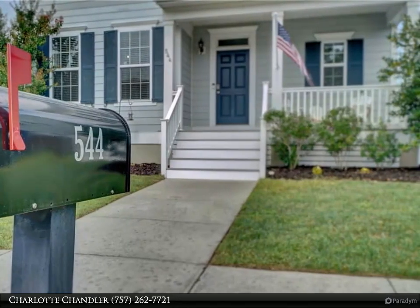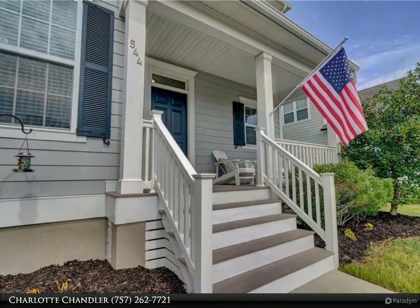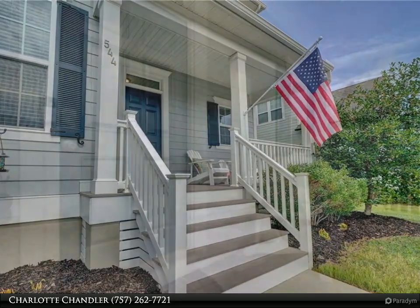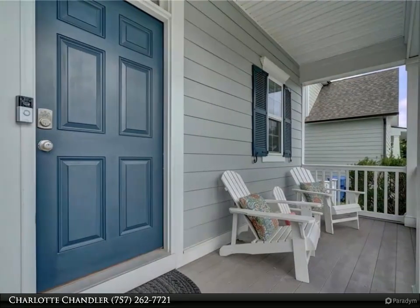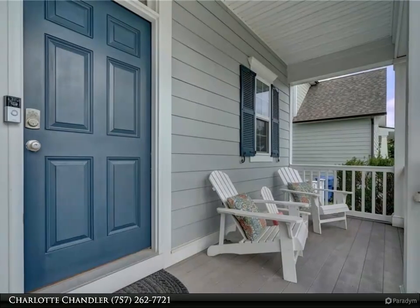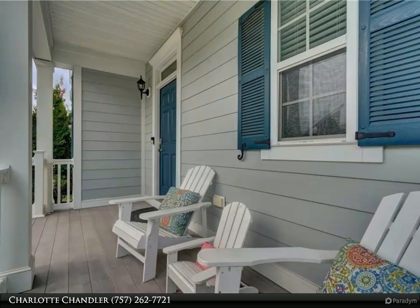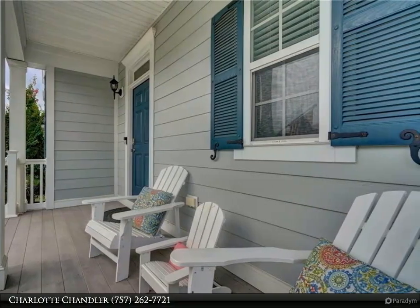Second floor boasts a loft area, a primary bedroom with beautiful tray ceilings, a walk-in closet, plus an ensuite bathroom featuring a tiled shower and separate tub, a full hall bathroom, and two bedrooms. The fourth bedroom sits above the garage and includes an ensuite bathroom, perfect for a mother-in-law or nanny suite. First floor large utility room and attached two-car garage round out this fabulous home.